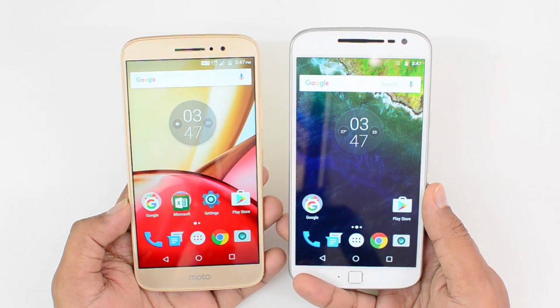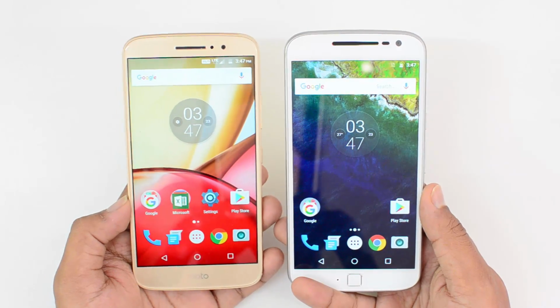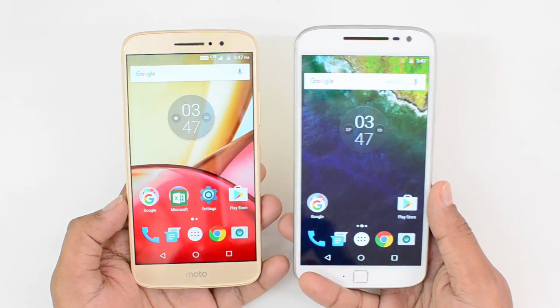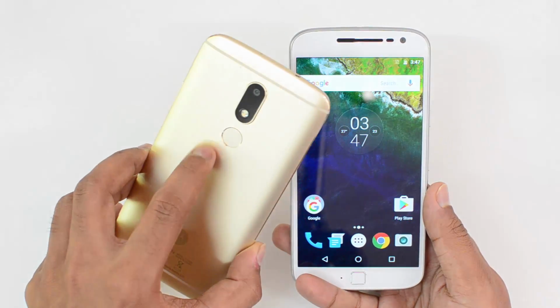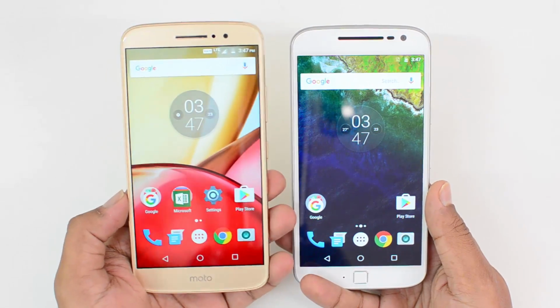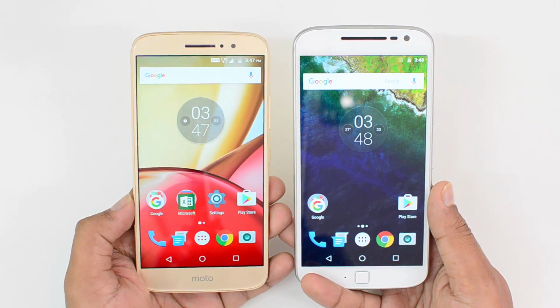So which is the better device to buy here? So the 32GB, 3GB RAM variant of the Moto M is priced at 15,999, almost 1K higher than the Moto G4 Plus, and we would say it definitely makes a good buy because of the metallic build, really good build quality, design is also really good. The camera performance is almost near to the Moto G4 Plus. It's not better, but still almost near to the Moto G4 Plus.